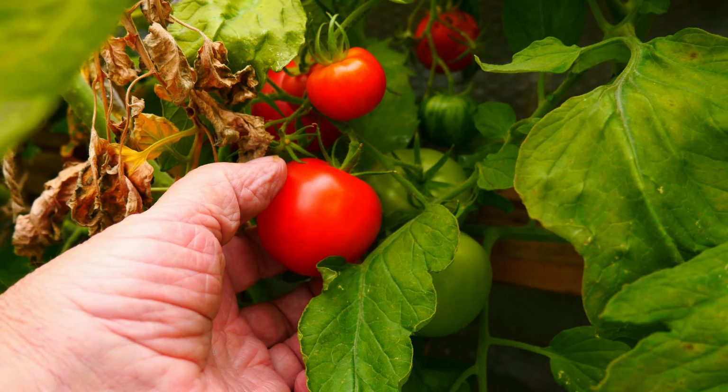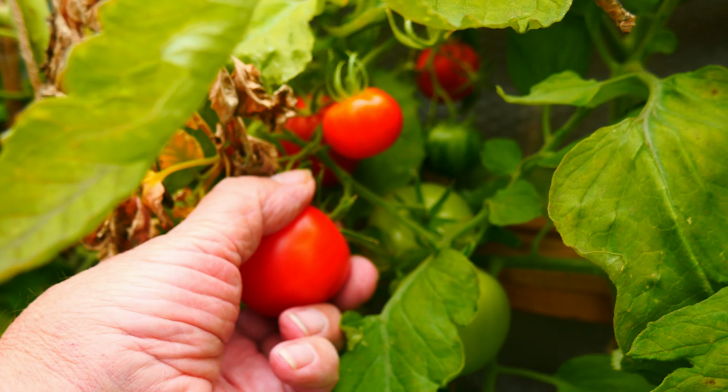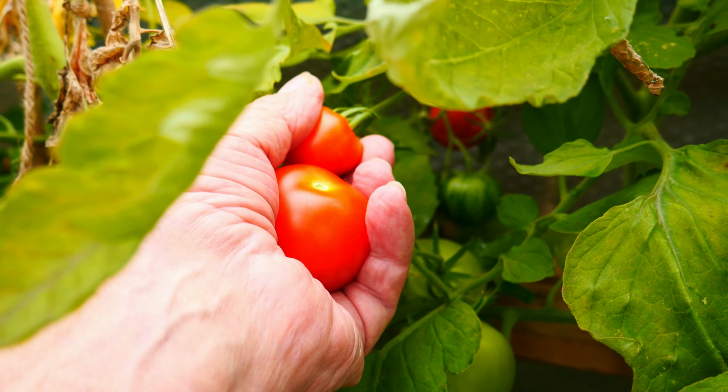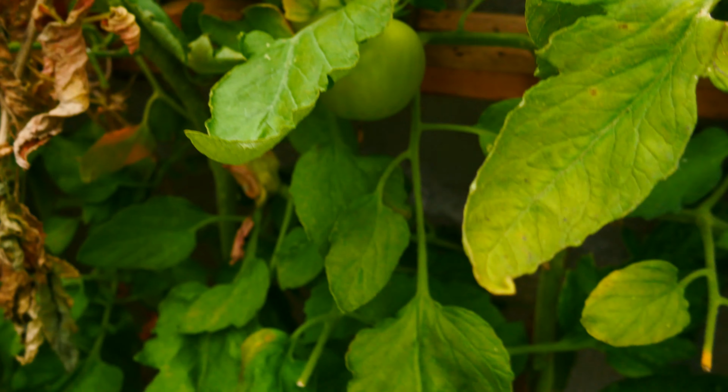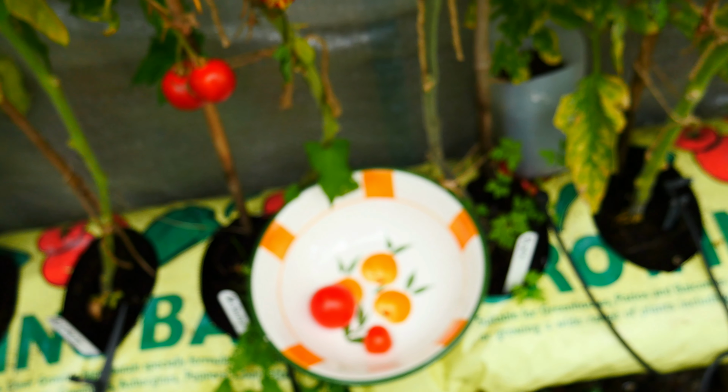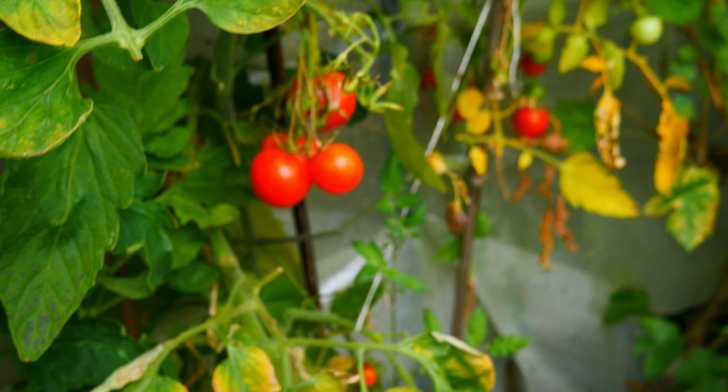I have to preserve these, most of them, by putting them in little boxes, and then I put them in the freezer, and they're great for soups, curries, flavouring all sorts of things. Better to save these and use these rather than let them go to waste. So I'm going to be picking them and putting them into this bowl.